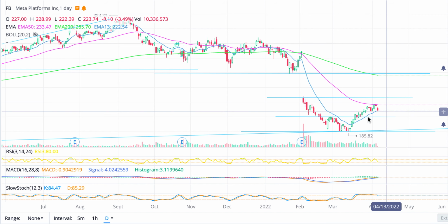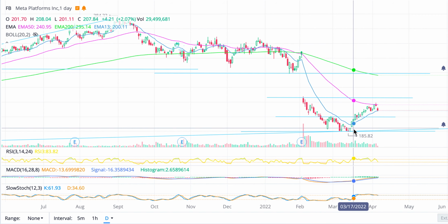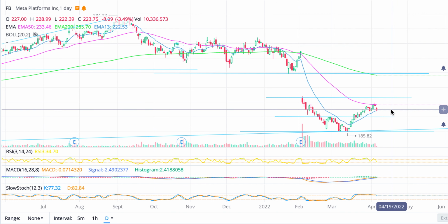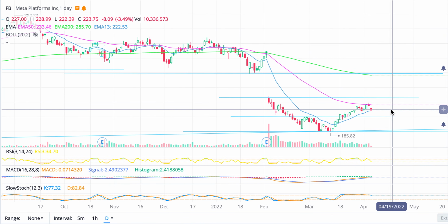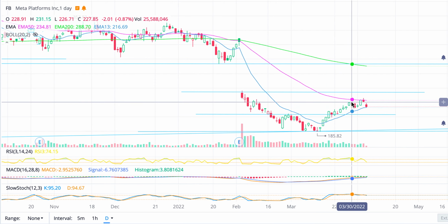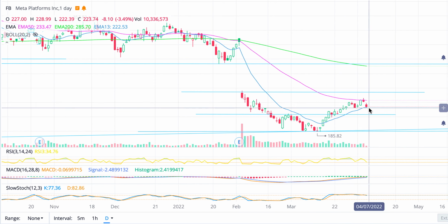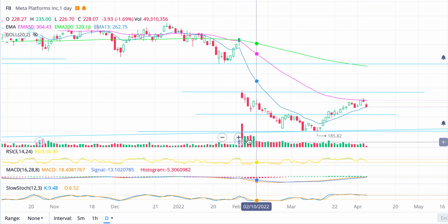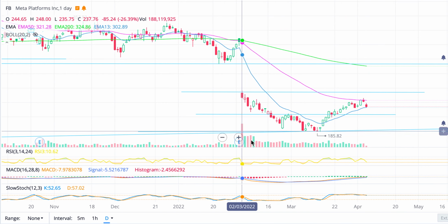Now, what you'll also notice is this double bottom right here. We did confirm that, and it did go up higher. So that is really good news. It's curling up, it formed a base, and we are just making some higher highs. And this could be a nice support level that you're seeing right here. And also we can notice that there's been some more volume.